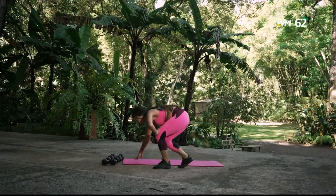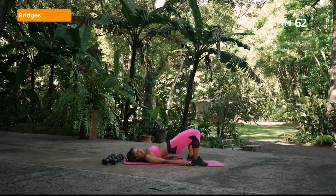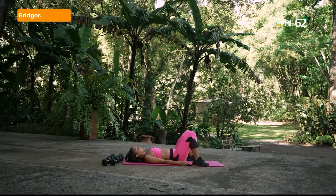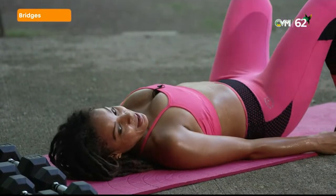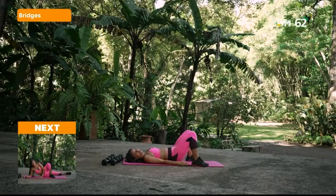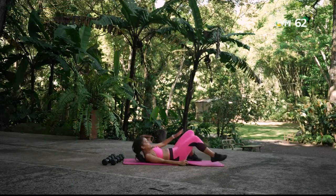All right, we're gonna lie down for bridges. Ready? And go. Up. 2, 3, squeeze. 4, 5, 6, 7, 8, 9, squeeze them out, 10. 4, 3, 2, last one.